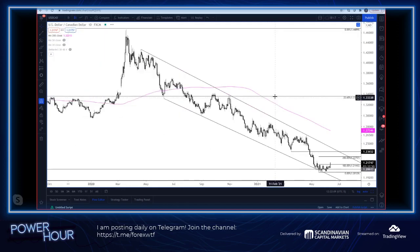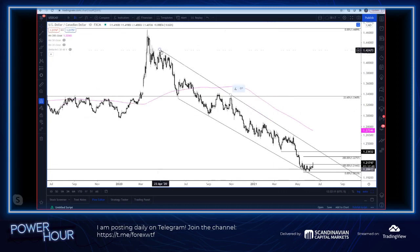But generally speaking, looking towards this upper boundary line here, simply a trend line that goes back to April of 2020, and that's going to be up, depending when we get there, called around 124 or so, just above the low here from March.